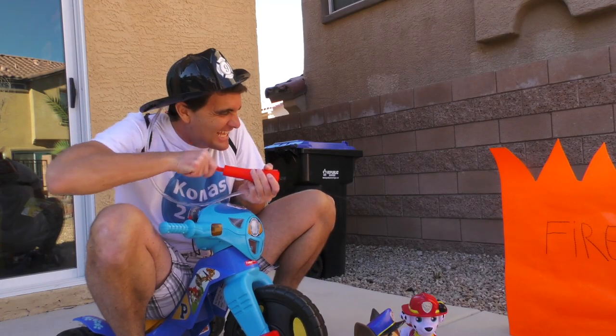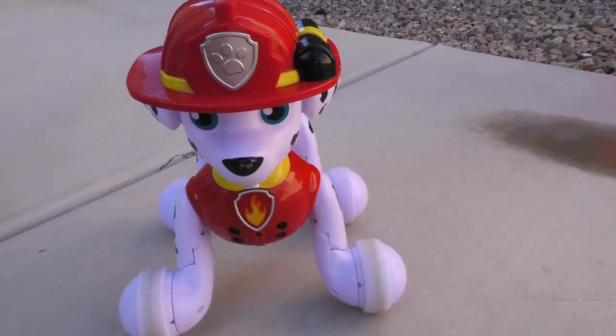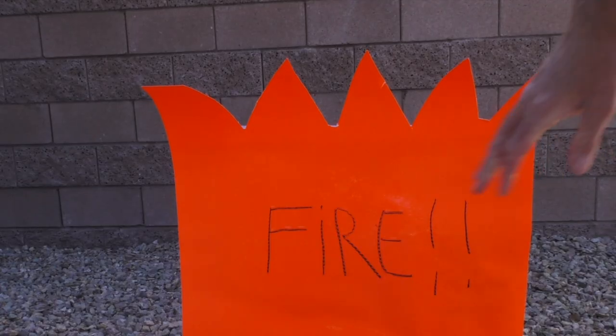Going out. Take that fire! Yeah, keep spraying the water on the fire, Konas2002! Marshall, this is really your job. You should be doing this. Yeah, fire's going out!